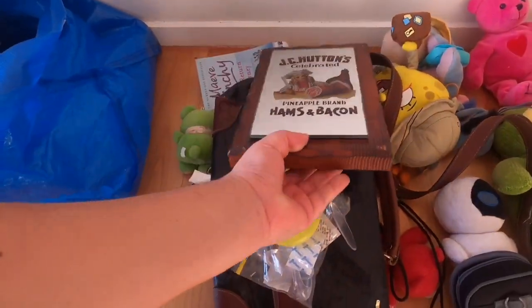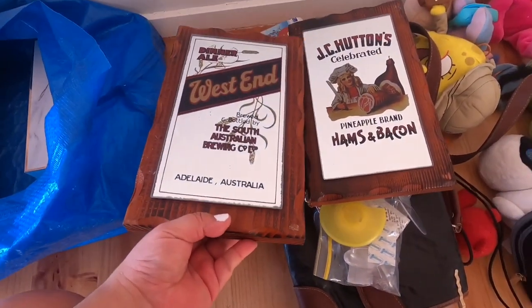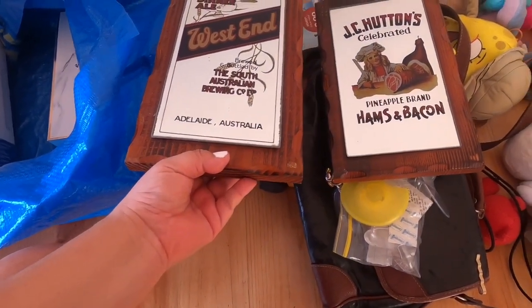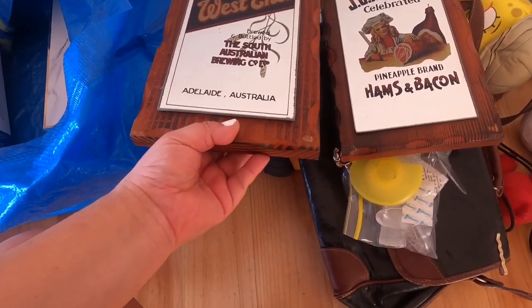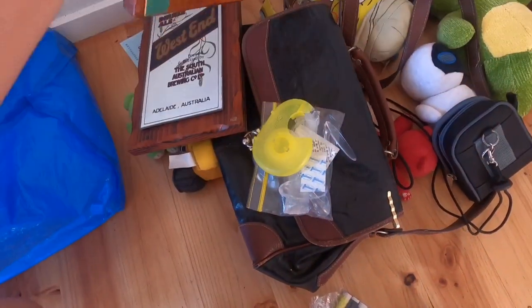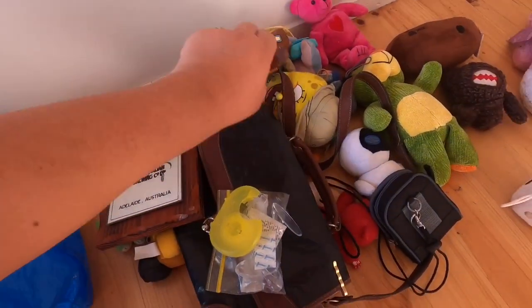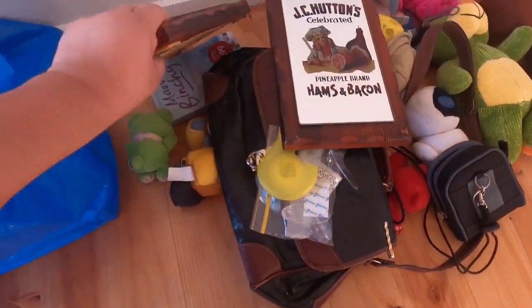These signs, how cool are they? I think I'm going to sell them as a set. I don't know. It says Adelaide, Australia. And this one. Oh, wow. Look at that. Doesn't have a year or anything. But they're so cool.